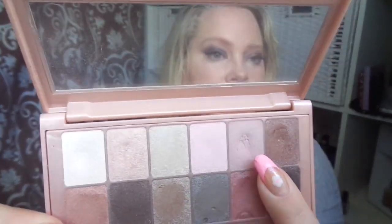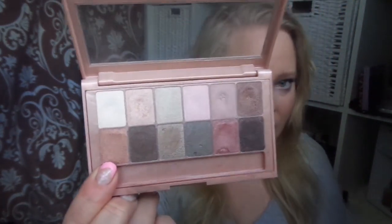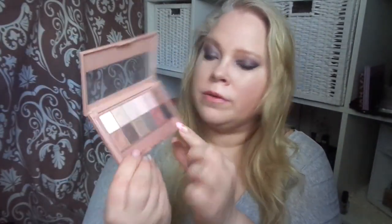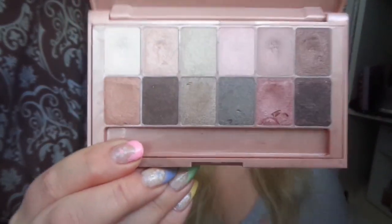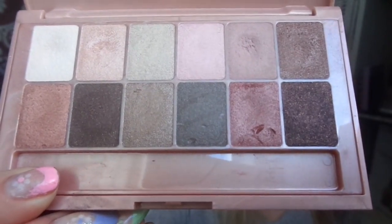So in this palette, I have to get it right. First one is this one, eyeshadow number 5, and this one I have used 8 times. Then we have number 7 down here. That one I have used 3 times. And then number 11 is this one here, which I have used 8 times. You can see they all have dips in them. I think in the camera it shows up better than in real life.